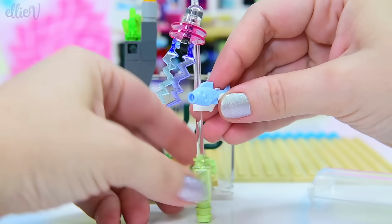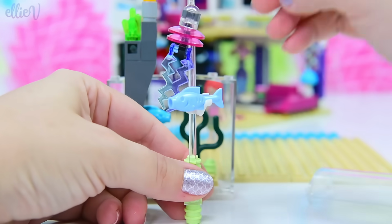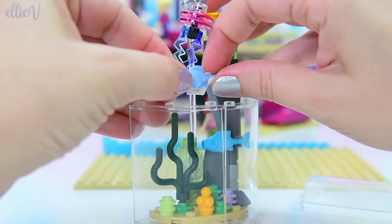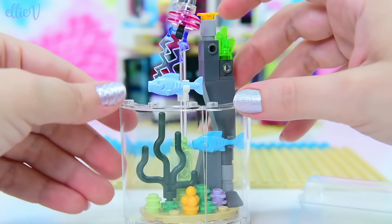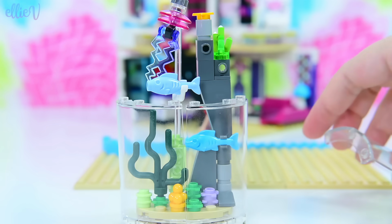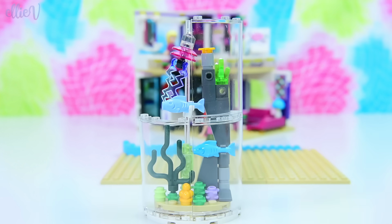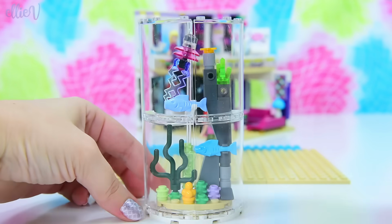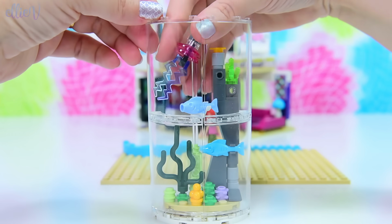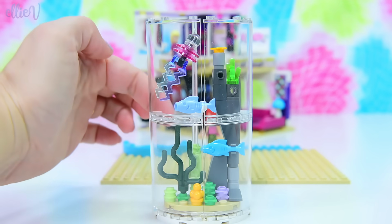And as long as it doesn't look as though the jellyfish is actually stinging the fish, we should be okay. So we'll put it over here, and I think that will sit... That looks all right. That looks pretty good. That looks really good. Let's put the rest of our glass back on. Oh, that's cool. That's actually very probably going to slot into the top.